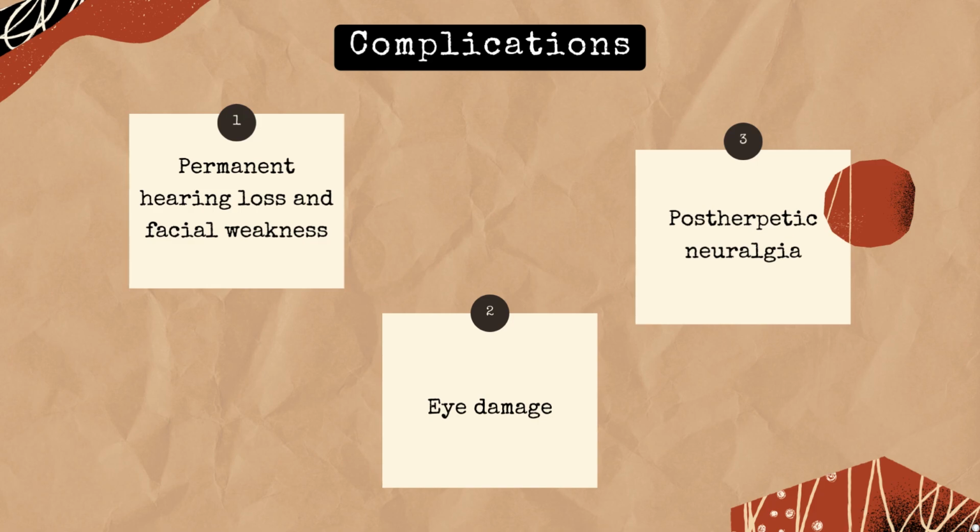Lastly, post-herpetic neuralgia. This painful condition occurs when a shingles infection damages the nerve fibers. The messages that are sent by these nerve fibers become confused and exaggerated, causing pain that may last long after other signs and symptoms of Ramsay-Hunt syndrome have faded away.